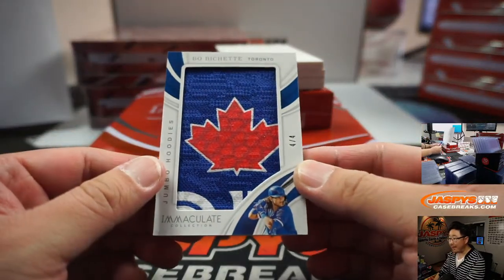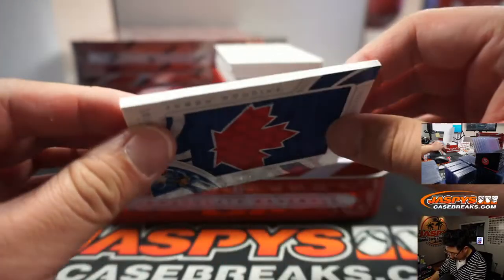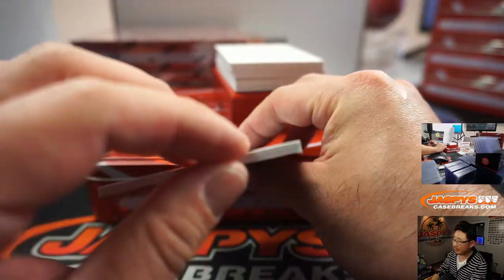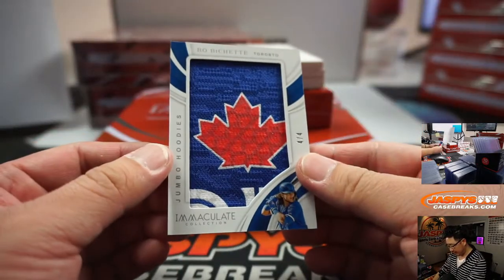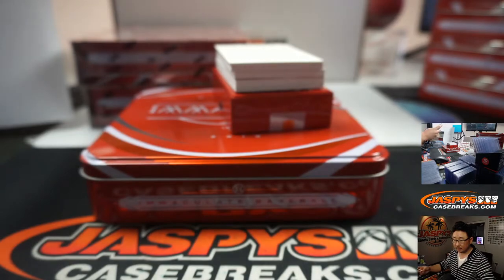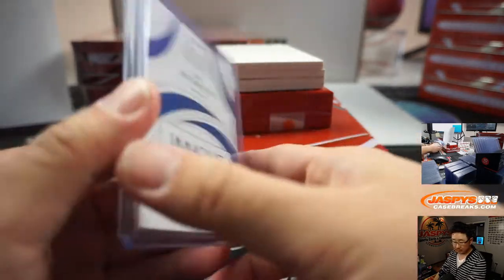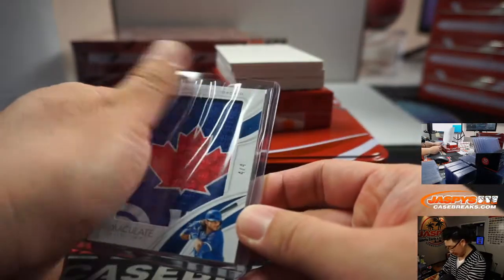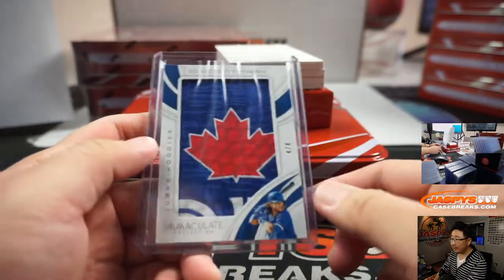Ooh, look at that, Bo Bichette. Jumbo hoodies. A little bit of lifting right there on that, which is unfortunate. But piece of his hoodie with the maple leaf on it. Wesley with the number 4. Sorry, a little wrinkly penny sleeve here. But pretty cool right there.